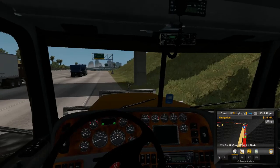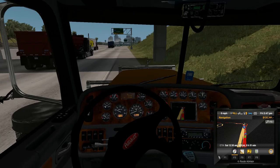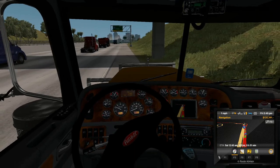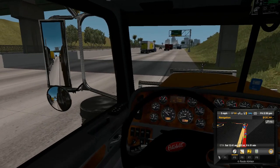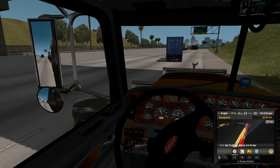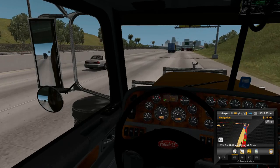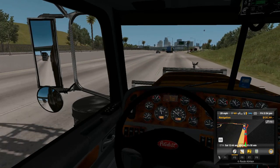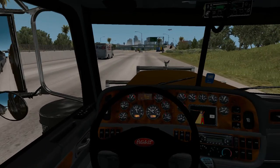and turn it on. Turn the flashers off and let's go ahead and hit that road. Oh, I'm in reverse for some reason. Alright, here we go. Let's go ahead and hit that road. Okay, we'll turn all this off.